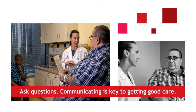However, a final decision will probably not be made until you have met with a doctor who is part of the trial team. It is important to take notes and prepare questions for the trial team about what to expect if you decide to participate. Ask questions. Communicating is key to getting good care, whether you're enrolling in a trial or not.